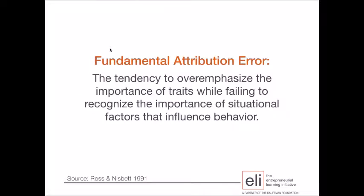I mentioned earlier this concept of a fundamental attribution error, and I just wanted to bring this slide up to talk about the untapped potential we have in our organizations. The fundamental attribution error is the tendency to overemphasize the importance of traits while failing to recognize the importance of the situational factors that influence behavior.